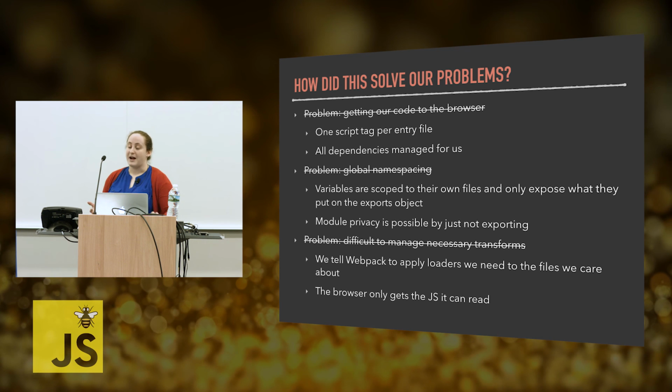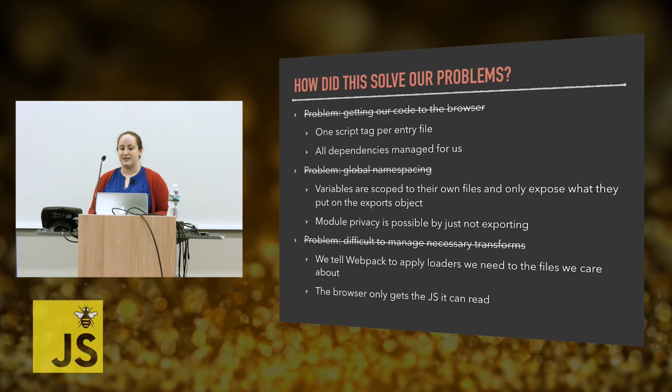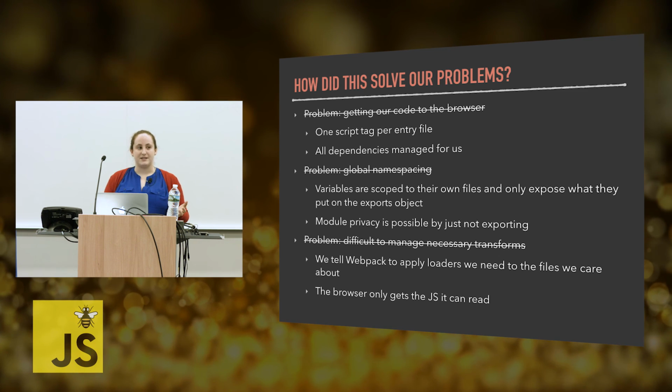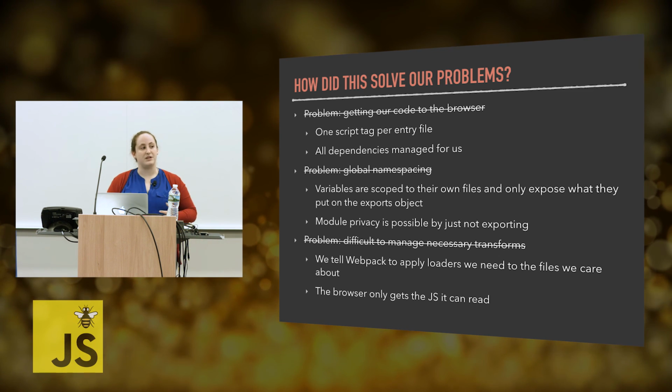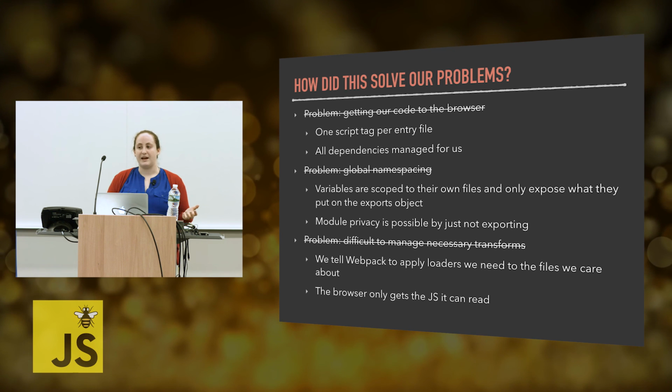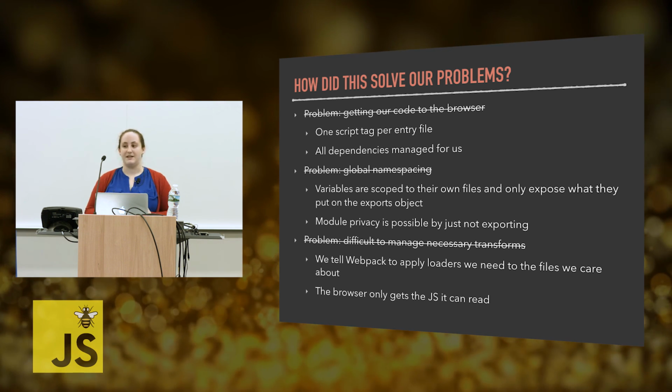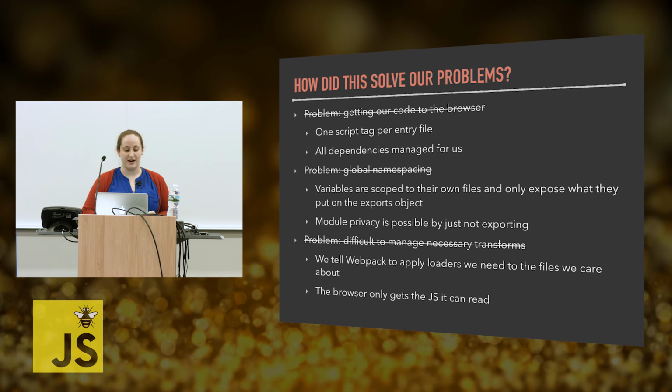And the final problem that we had was that it was difficult to manage our necessary transforms, right? But now we just tell Webpack to apply the loaders we need to the files that we care about. And the browser ends up just getting JavaScript that it can read, which I think is pretty great.